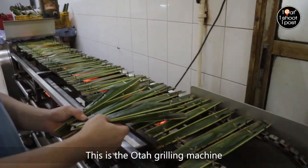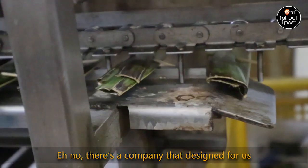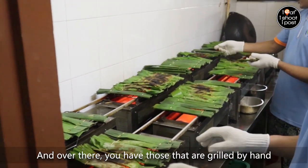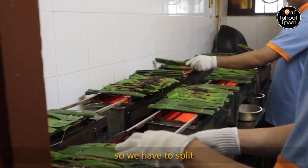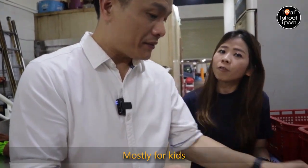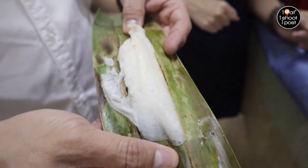This is the otah grilling machine. Did you all design this? No, there's a company that designed for us. And over there you have those that grill by hand. Yes, correct. Because when our orders are big, we have to split. So who buys non-spicy otah? Mostly for kids. Ah, children. This is non-spicy otah.